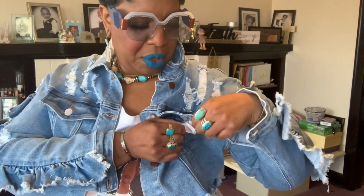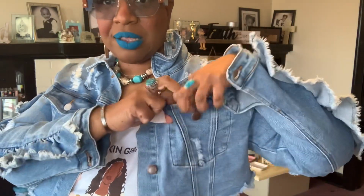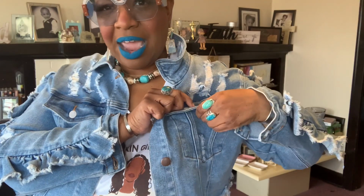I love blue jean jackets. I have many of them, and for whatever reason, I just can't stop buying blue jean jackets. But look at the details on here, the distress. You have two pockets right here. Look, it's brand new. You see, I even took the paper off. So you have two pockets. Okay, they're not really like deep pockets, but you could get maybe some car keys in there, or pop a lip gloss in there, or put in there like your little powder puff. Okay.